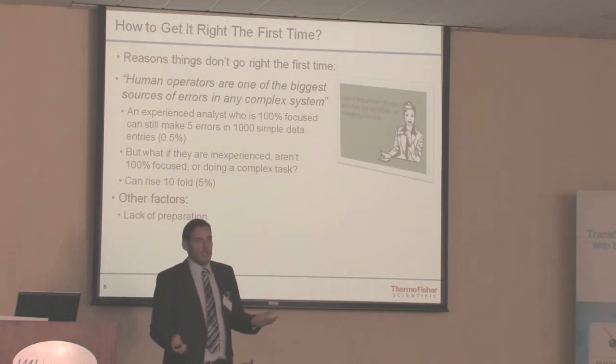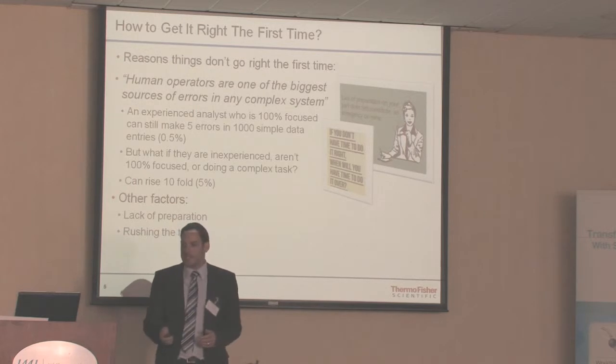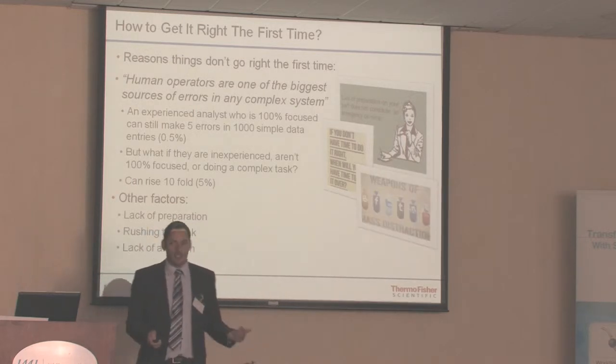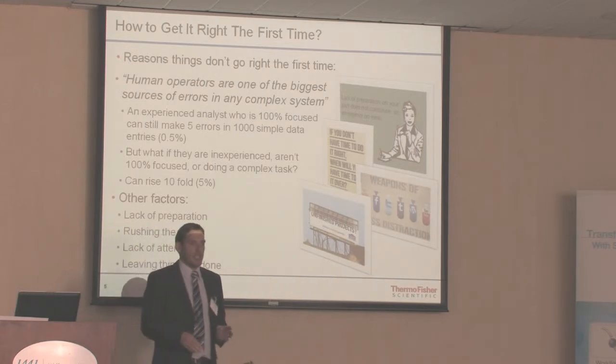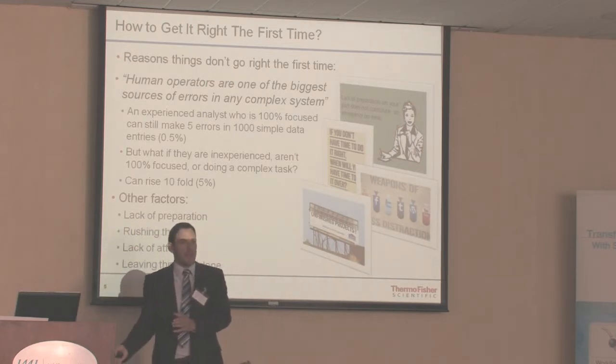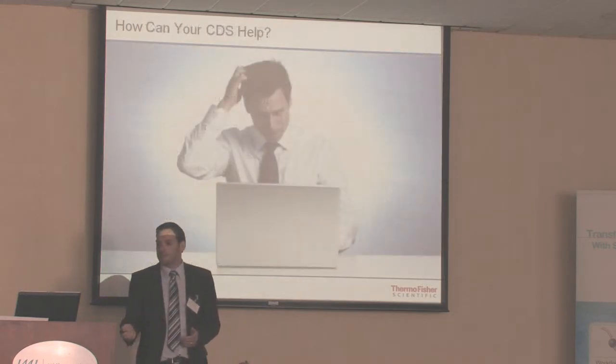Other factors that make errors grow could be lack of preparation, or rushing the task, and I think most people are a bit guilty of that. It could be not paying attention to detail, or leaving things undone. So you have to go back and look at things, suddenly something else falls on your plate, and there's a whole list of tasks that are suddenly going to cause you to get it wrong.